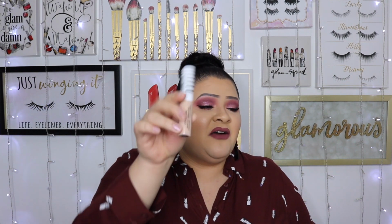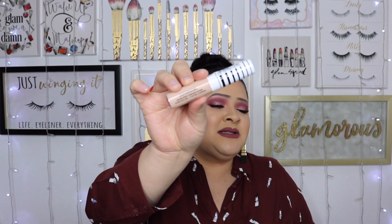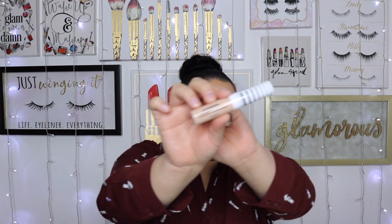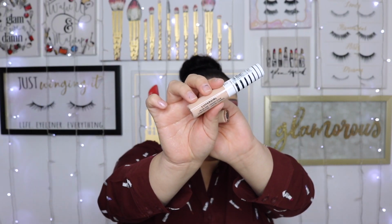The next one is the CoverGirl True Blend Undercover Concealer, and I have mine in the shade M150 Buff Beige. This is what this one looks like. Please excuse my nails. I still have to, you know, get them done. There we go.